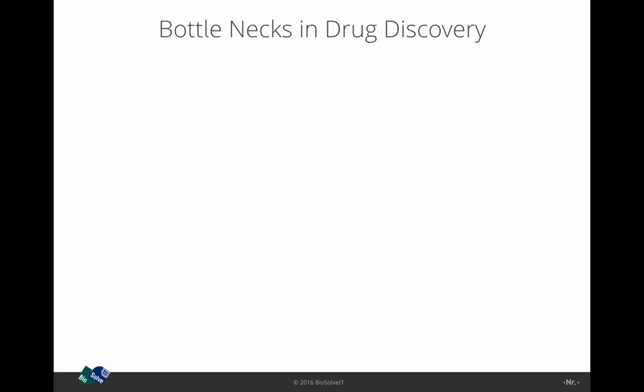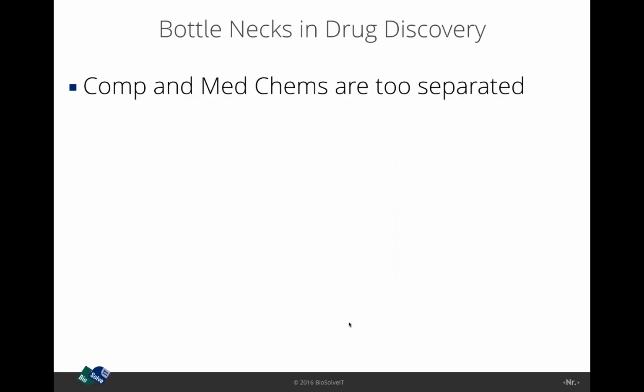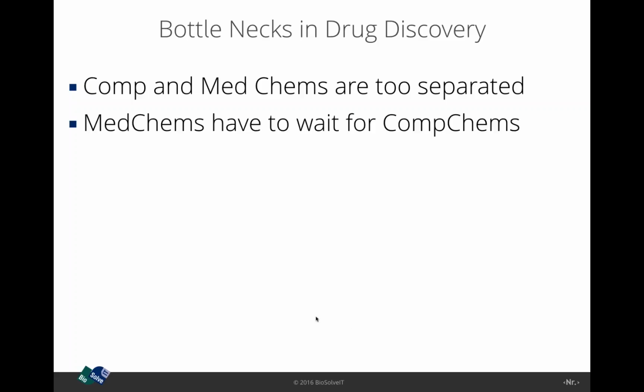Before I go into this, I would like to discuss a few bottlenecks in drug discovery. Please bear with me. Obviously, I cherry-picked those a little bit to fit our topic. There's a gazillion bottlenecks out there that make drug discovery a very tedious and long-lasting process. But the first that we oftentimes experience is that the computational and the medicinal chemistry people are too separated, and that may be in a physical but also in a mental sense. So both departments can be quite on their own, although they should be talking to each other, or should be more fluently talking to each other. This is the first bottleneck that we oftentimes experience.